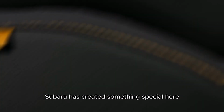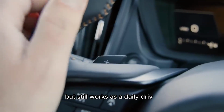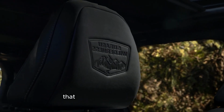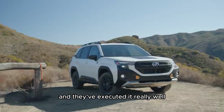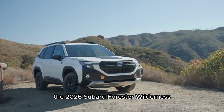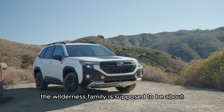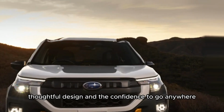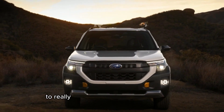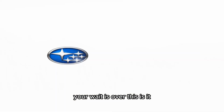Subaru has created something special here. A vehicle that doesn't compromise on capability but still works as a daily driver. That's a pretty rare combination, and they've executed it really well. The 2026 Subaru Forester Wilderness represents everything the Wilderness family is supposed to be about: real capability, thoughtful design, and the confidence to go anywhere. If you've been waiting for Subaru to really nail the adventure vehicle formula, your wait is over. This is it.